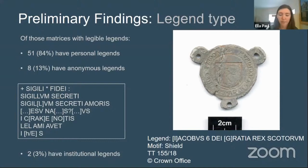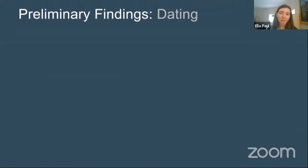In terms of dating, it was quite reassuring last week to hear Laura Burnett mention the 15th century gap. It's a problem in our data set that has come about for one of two reasons. First is the way we've recorded data in the past, and I'm talking back decades and decades. Seal matrices in the Treasure Trove data set are either recorded as 13th, 14th century or 16th, 17th century.